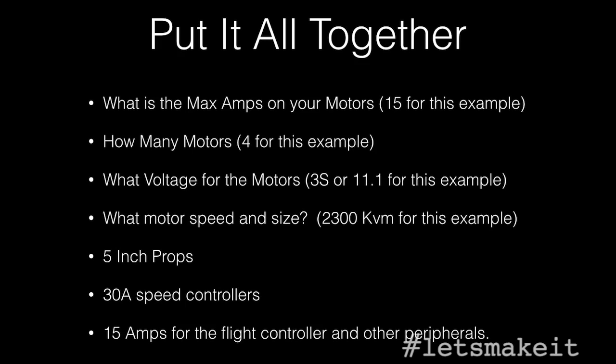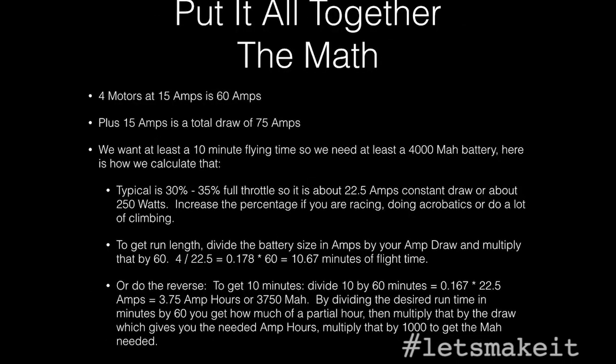So based on this, here's how I calculate things out. 4 motors at 15 amps is a total of 60 amps. Then we're going to add 15 amps for the draw of our other peripherals, like the flight controller, camera, and the transmitter and receiver, all that stuff. We're going to add 15 amps just to be safe. So we have a total of 75 amps. We want at least a 10-minute flying time, so we need at least a 4,000 milliamp battery. But let's show you how we got to that.